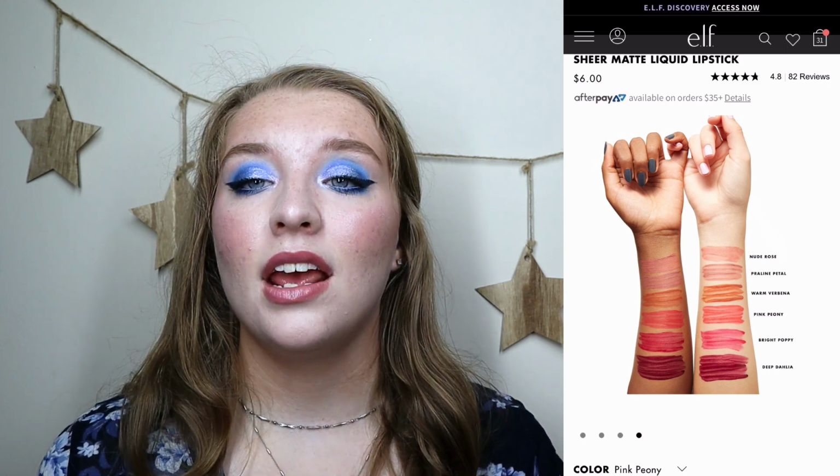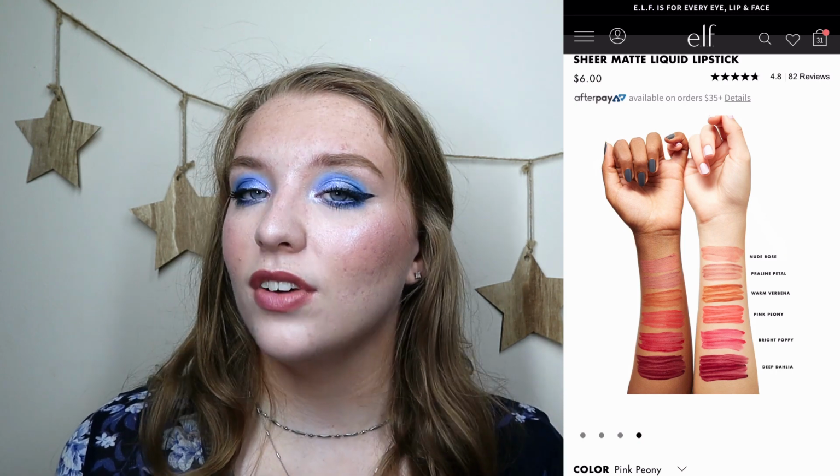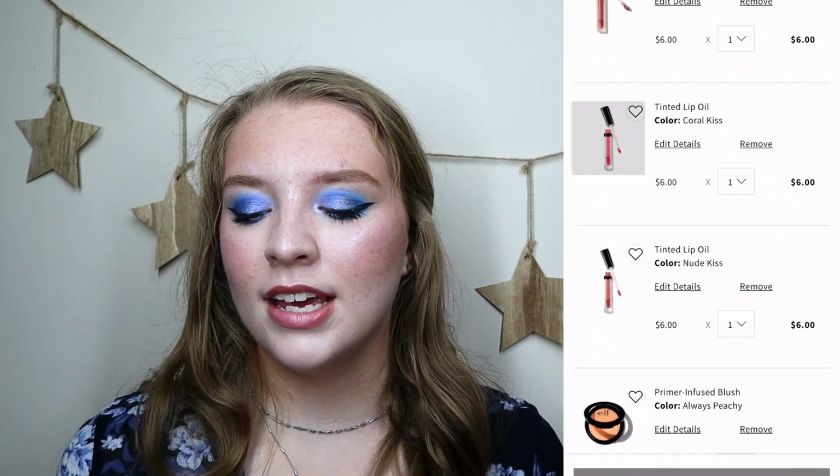But I feel like Pink Peony would be so pretty and bright and fun for summertime. I love a no fuss colorful lip. I don't really like to fuss with my makeup in the summertime. And next I did grab 2 of the tinted lip oils.